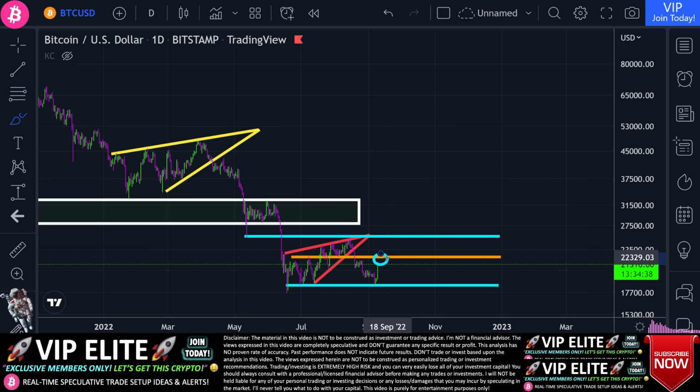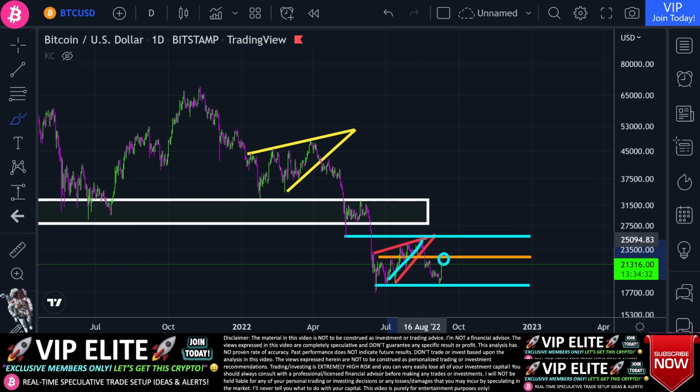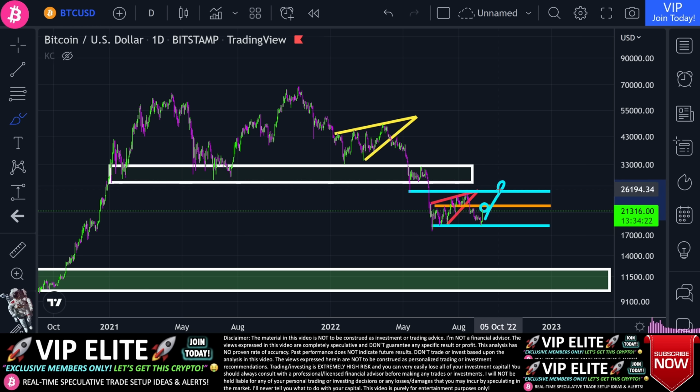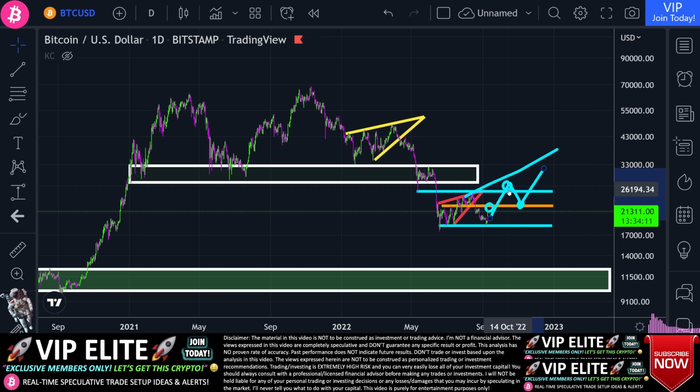We need to watch this one here at about 22,300 and this one up here in the mid-$25,000 range. If Bitcoin continues to ping pong in here, to me, the door is still open for a potential drop down to much lower levels. Getting above this region, pulling back, possibly creating a higher low and looking to climb could signal to me that the bottom is in. At this point, we're not seeing anything like that.